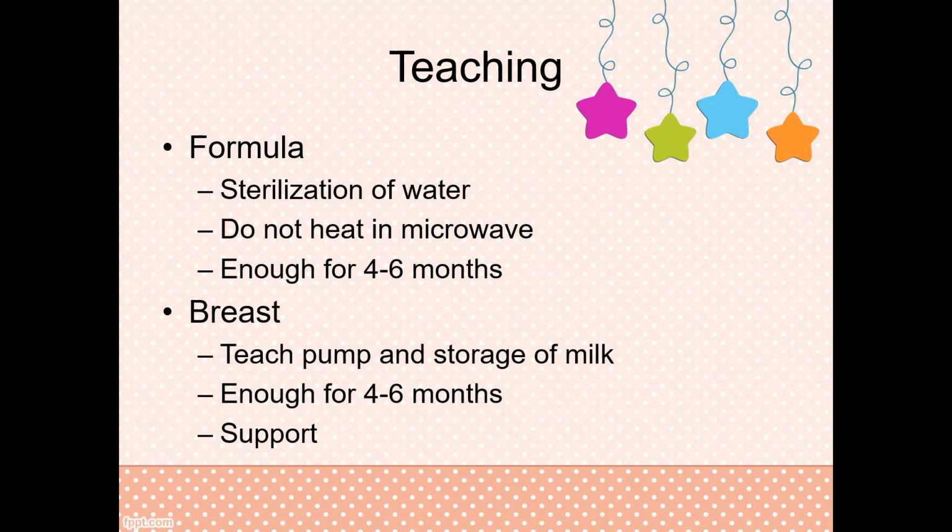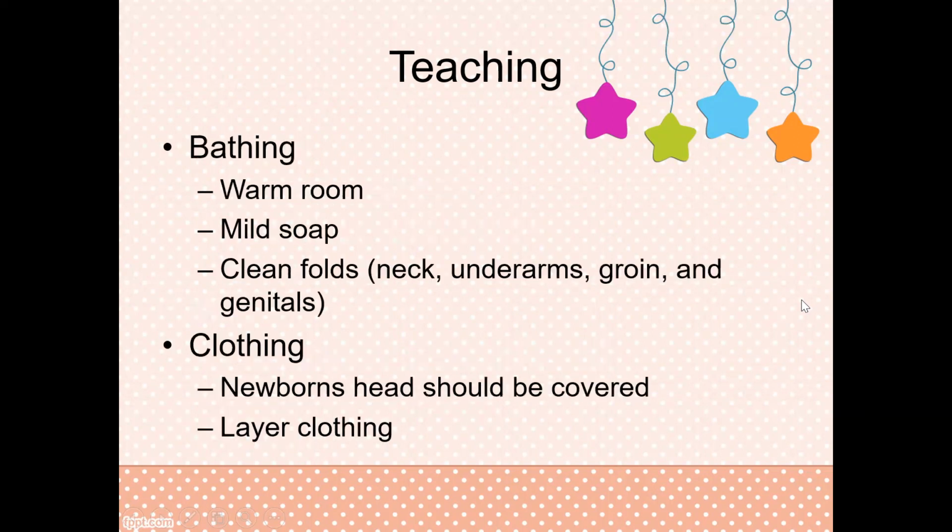You really don't need to start introducing solid foods until we get to about that 4 to 6 month age range. Breastfeeding, again, we're going to teach pumping and storage of the milk, and support for the mother, because even though it's a natural thing, it's not so natural for some women, so it may need some extra support. Bathing, we want to be in a warm room using mild soap, nothing scented, nothing heavy, nothing that'll break their little fragile skin out. And we have to make sure we clean the folds. Babies have lots of folds: neck, underarms, groin, scrotum, labia. We just have to clean all those little folds.